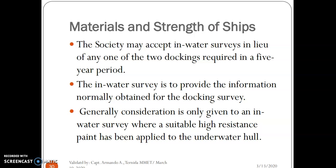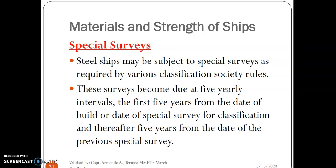So the in-water survey is to provide the information normally obtained from the docking survey. So they have to obtain information. If they find out that there is already some damage underwater, then you are subject to dry docking. General consideration is only given to an in-water survey where a suitable high-resistance paint has been applied to the underwater hull.